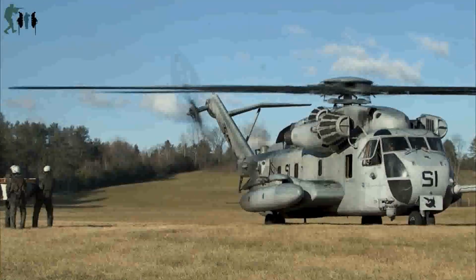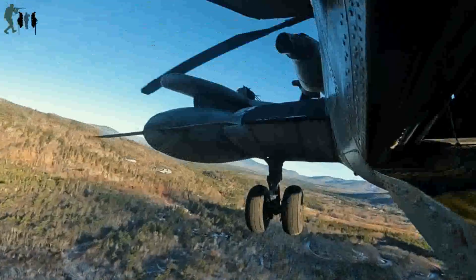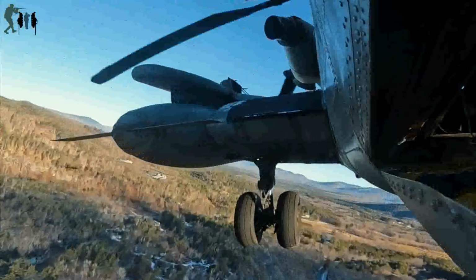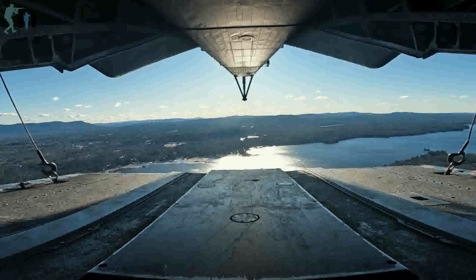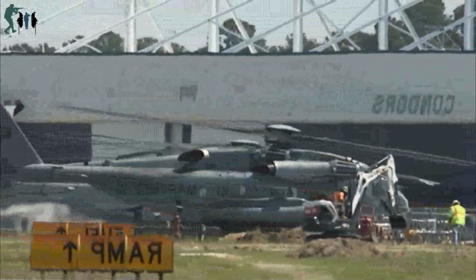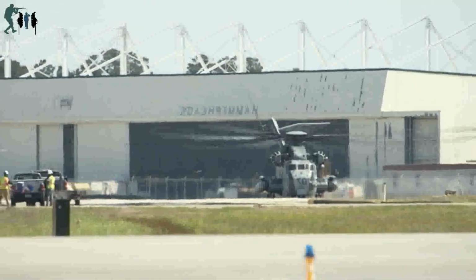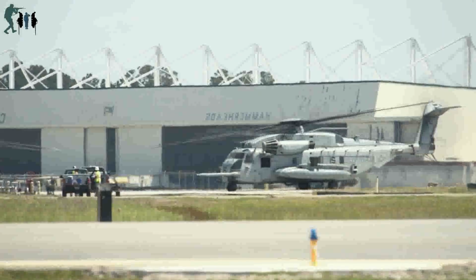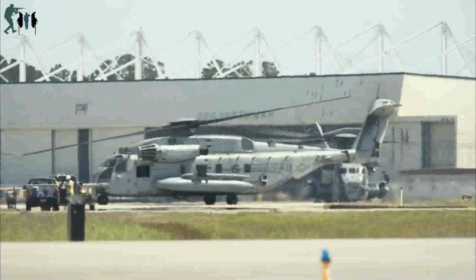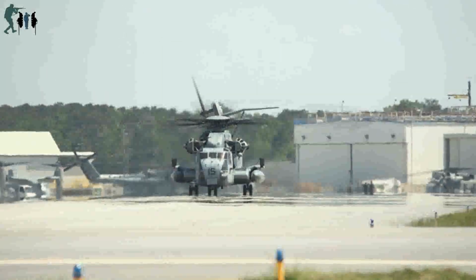The first CH-53As were powered by two General Electric T64-GE-6 turboshaft engines with 2,850 shp, 2,125 kilowatts, and had a maximum gross weight of 46,000 pounds, 20,865 kilograms, including 20,000 pounds, 9,072 kilograms, in the payload.